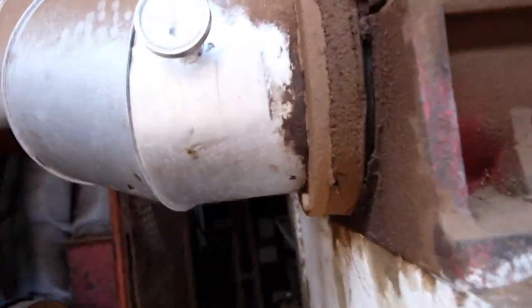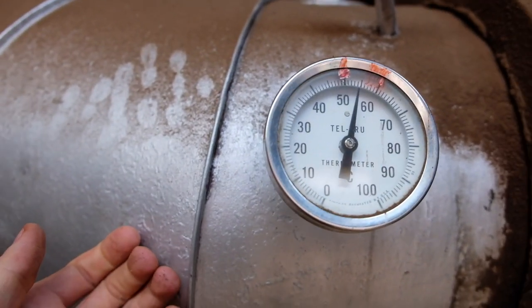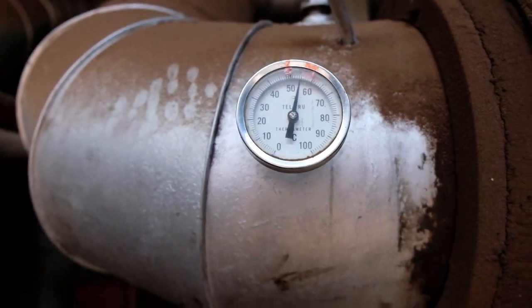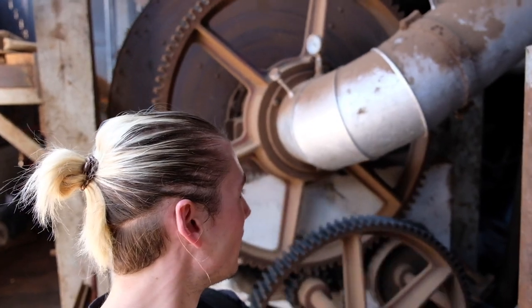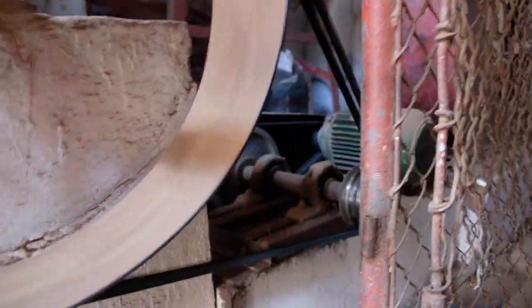Stunning. You can see here the temperature inside. This tube here says 55 degrees Celsius. That's pretty hot. Slow roasting process still. Really enjoying this. Look at these old machinery here.